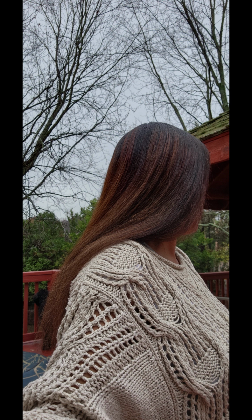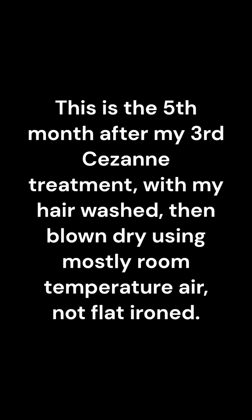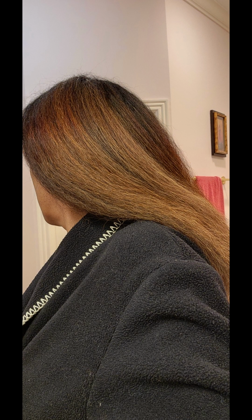I've washed my hair. I used a blow dryer and then flat ironed it, and it was great. You know, I probably wash it and blow dry and flat iron twice a month, and the texture of my hair, the curl pattern remains straight until I wash it again. And then once I wash it, put water into it, my curl pattern comes right back, maybe just slightly more relaxed than before. So this is maybe 5 months after my third Cezanne application.